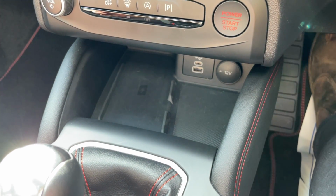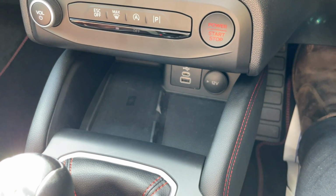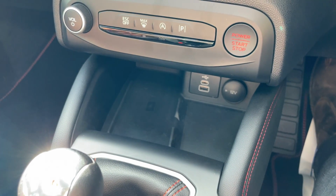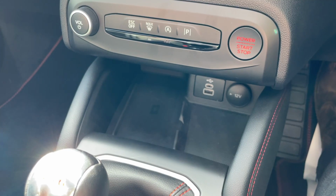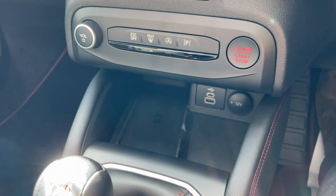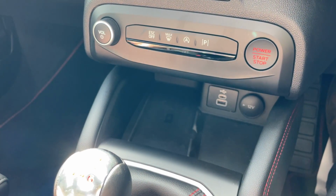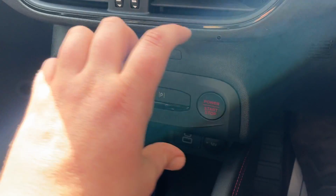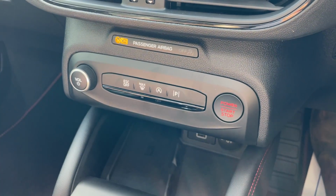Down in that cubby hole there is a wireless charger, a USB-C, a USB-A, and also a 12-volt socket. So if your phone does support wireless charging, place it down there and it will charge wirelessly. Also, a very important feature is wireless CarPlay. So you can plug in a USB cable and do it wired. Or if not, you can have your phone wirelessly charging and wirelessly CarPlaying. So fantastic. Gone are the heating, ventilation and air conditioning controls on this panel here. We don't need them anymore.